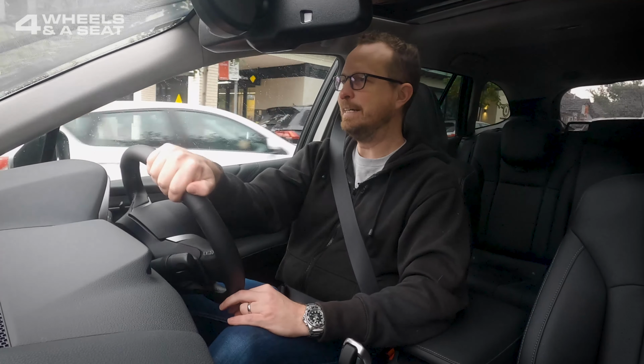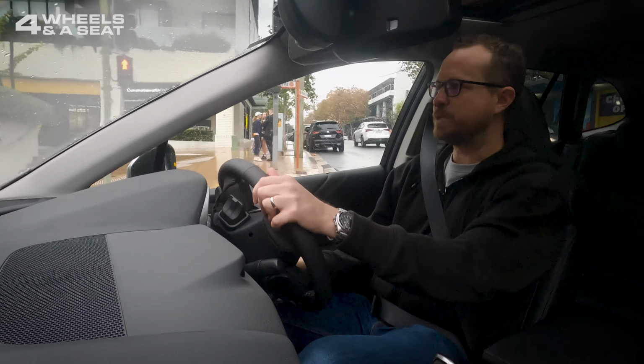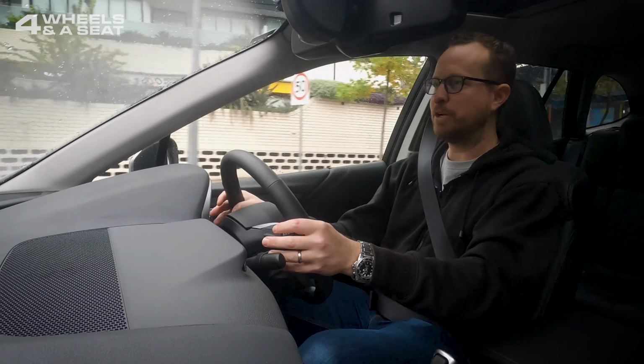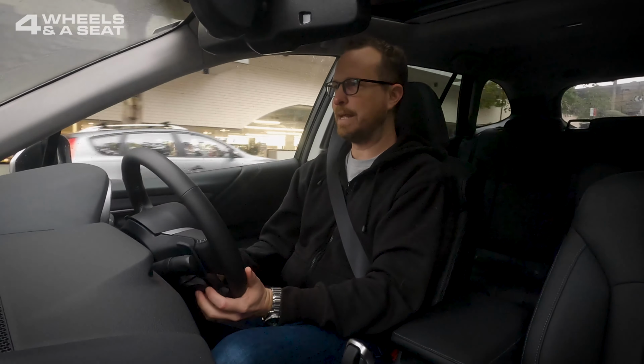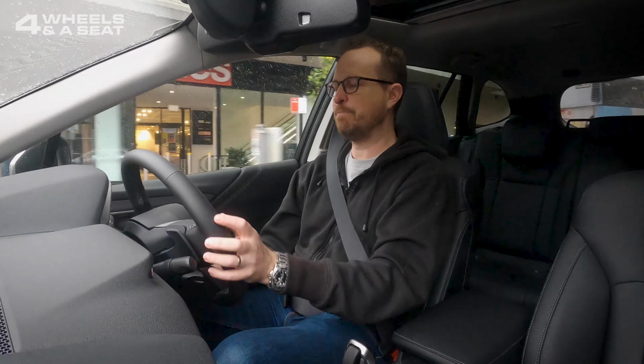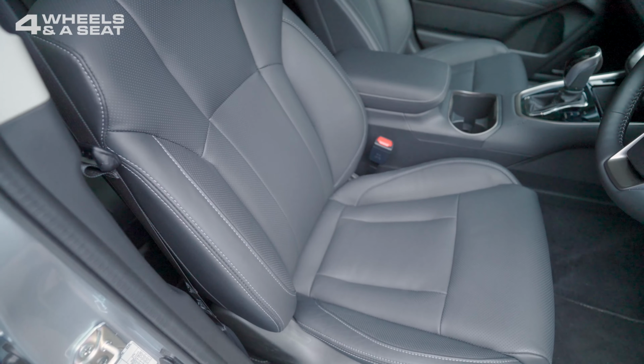There are a lot of buttons on the steering wheel, so you'd probably be wise to sit down and study them before you actually head off on a road trip with this car, because we've got not only the manual gear change controls here on the back of the steering wheel, we've got another row of buttons on both sides underneath, plus buttons on the left-hand side and the right-hand side for the sound system. So it can take a little bit of practice before you can really use all the functionality on the steering wheel without taking your eyes off the road.